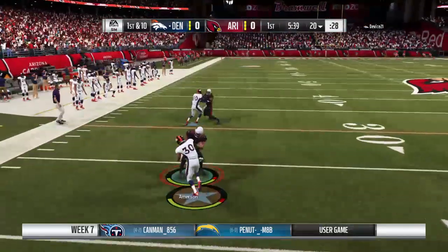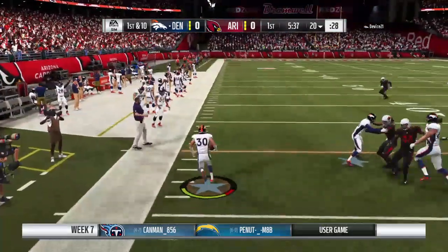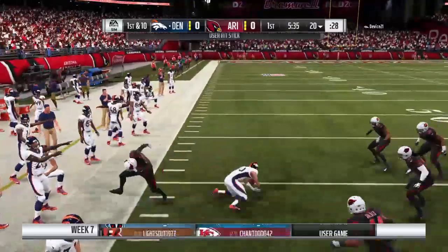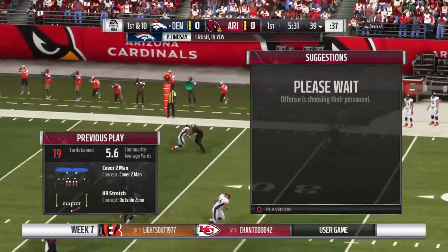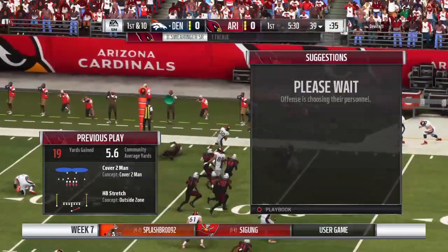And they'll run it here. Shedding through the defense. And he gets this one just shy of the 40. They'll mark him down at the 39. The drive starting play, a good one.